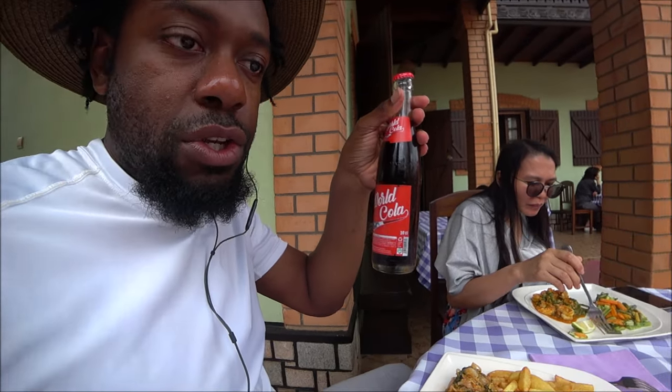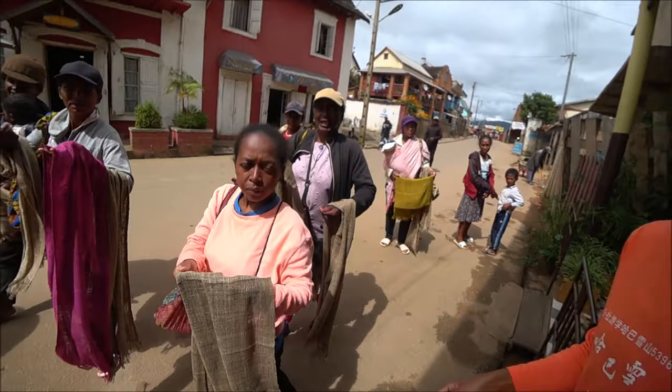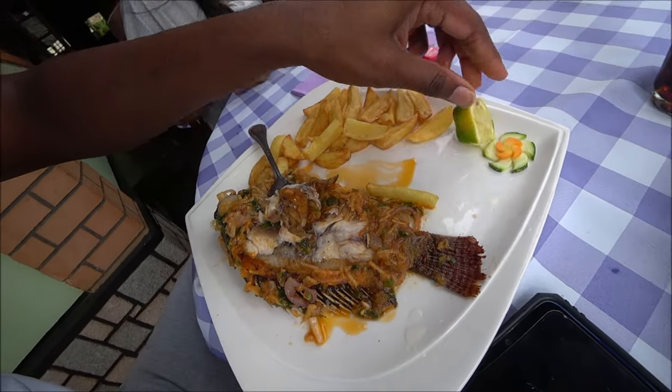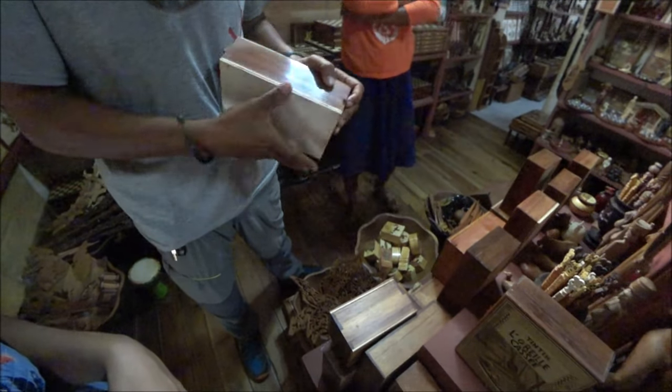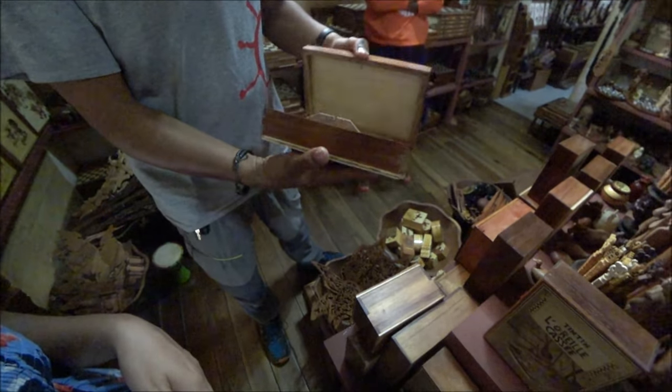But now, their version of Coca-Cola here in Madagascar is World Cola. Hello. That should be okay right there. Let's try it out. It tastes... Yeah, this one. Oh, look at that. Oh, wow. So much skill here in Madagascar.